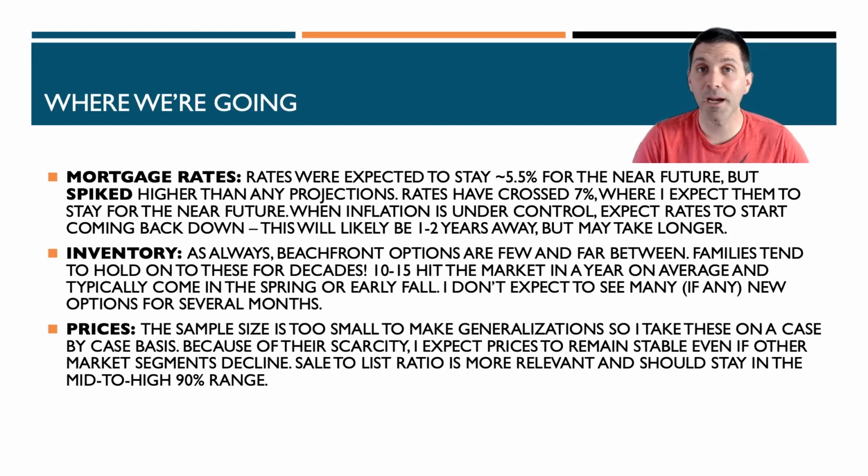So when these do come up, if you were to buy one, I can almost guarantee you're not going to be selling it in 2, 3, 5 years. These end up being generational or even multi-generational properties that people hold for decades. So I don't expect a lot of inventory coming up over the next 3 months. That is not the time of year when they traditionally hit the market. That tends to be early to mid-spring, as well as early fall. We're past both of those timeframes. So while I will continue to keep an eye out, I don't expect to see many, if any, hit the market in the coming months.